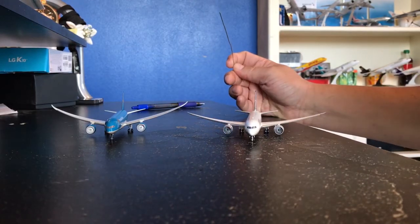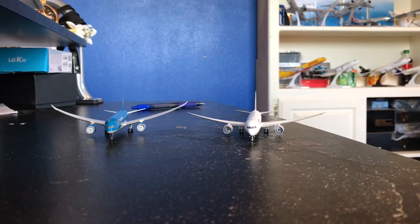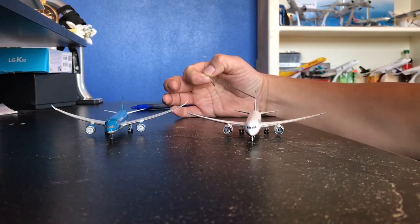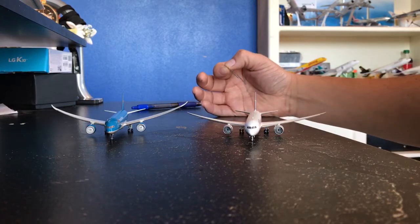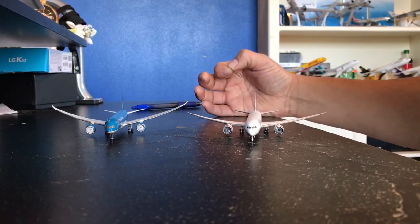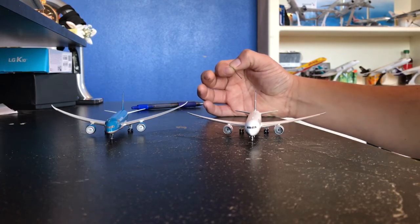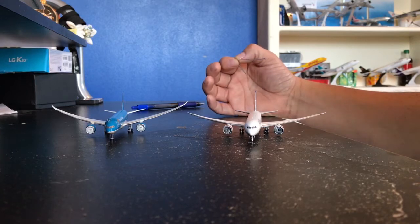There's a lot of differences between the two, and there are details missing on the Dragon Wings that the Gemini Jets have. And of course, the Gemini Jets are more detailed, more expensive. You pay more money for them, but if you're looking for all those details that you need on an airplane, then you go by Gemini Jets.